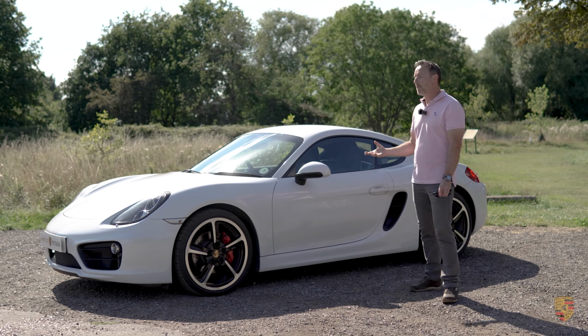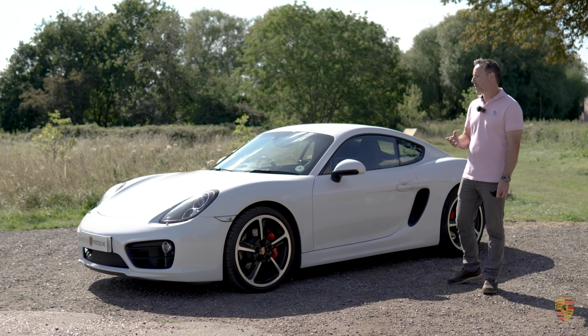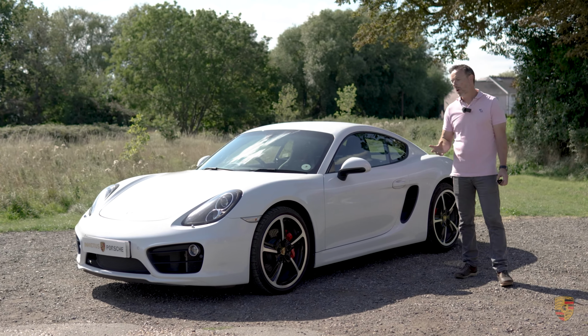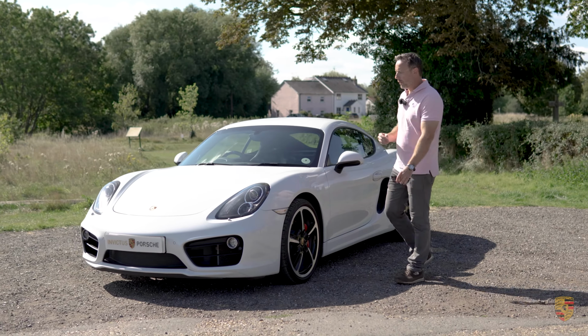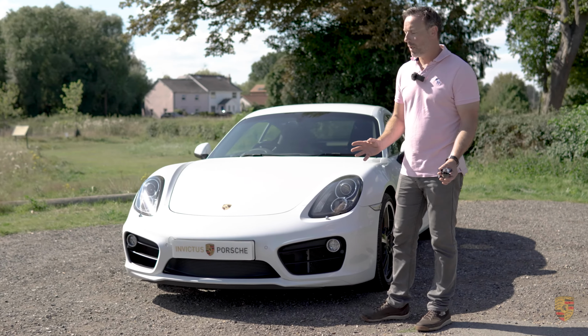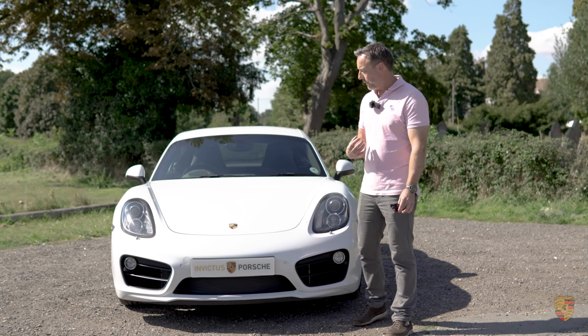Service history all the way main dealer up until February 21, and then specialists after that. It only has 49,000 miles on the clock, so again almost just run in. Looking at the actual vehicle itself then, again it's been somebody's pride and treasured possession, as you would imagine it certainly would be if it was mine.